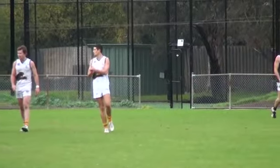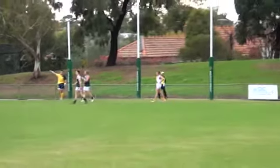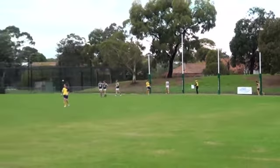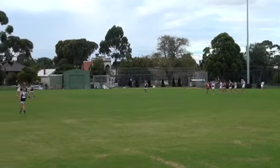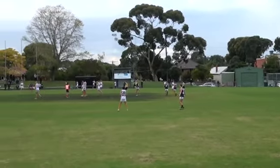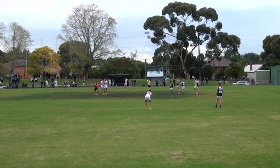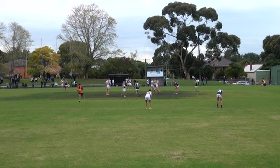Nice out to Irving. Irving in the back pocket with a long left foot ball. Gets it up to the wing position. Two Greensborough players to the one Northcote player, but the Northcote player wins out at the back. That was O'Connell. He gave the handball out and got it back, and now he's running inside 50. Little chip up, and he finds a teammate about 50 metres out from goal. He moves it inside a little bit short. A great little chip pass, and they'll get a shot on goal here.